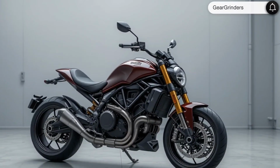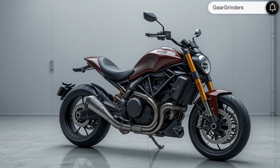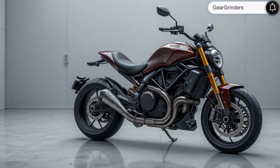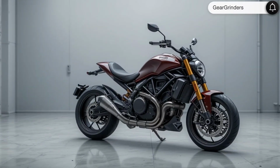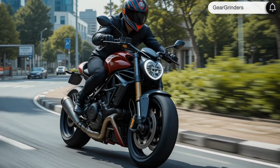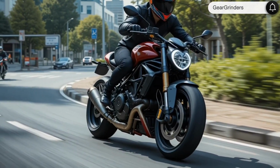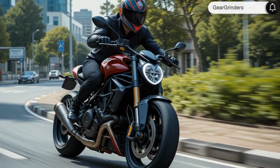The color schemes have also been updated, giving riders a choice between classic hues and more vibrant options to match personal styles. Ducati has managed to elevate the visual appeal while maintaining the raw, powerful essence the Diavel is known for: performance and powertrain. Under the hood, Ducati has maintained the Diavel's reputation for blistering speed and raw performance.